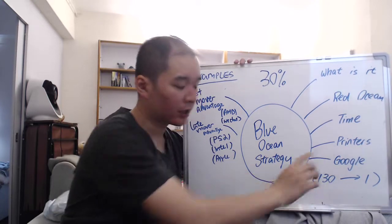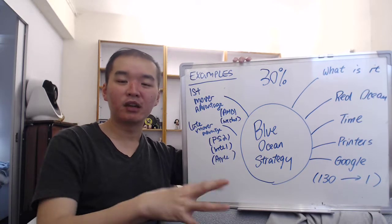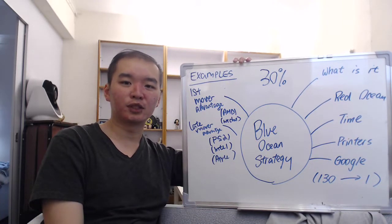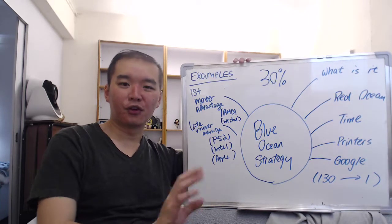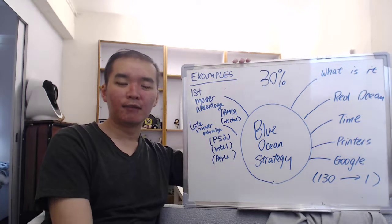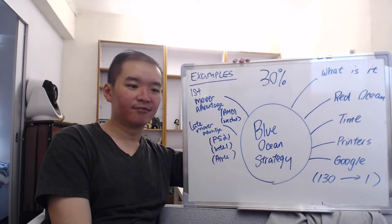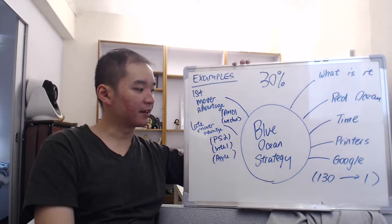And now, if you look at Google today, there are only like three biggest search engines left in the world, which are Yahoo, Bing, and Google. And of course, there are smaller ones like DuckDuckGo, but basically, Google dominates like 60 to 80% of the search engine volume, is my understanding.